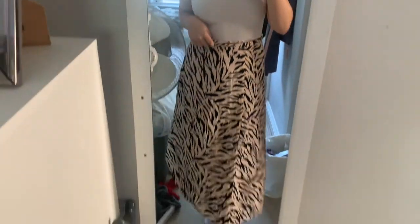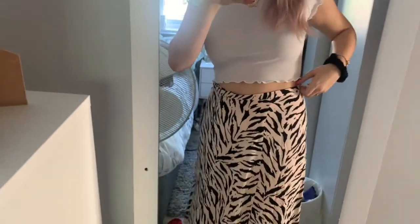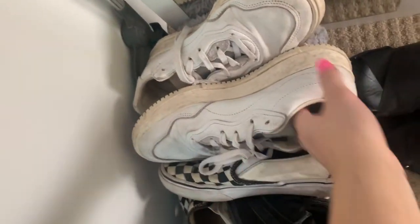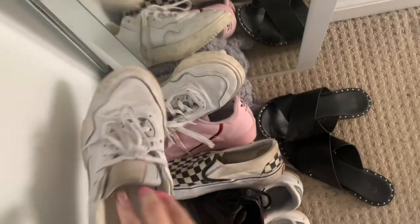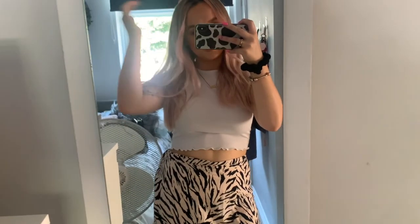And then I've got this skirt, a little wrap skirt, and this is from, it would help if I knew where everything was from. This is from New Look. And then I've got a pile of shoes here. I think I'm gonna wear these. Should I wear these? One or the other. Just wear some white trainers with it. So yeah, that's my outfit.